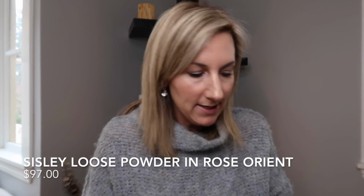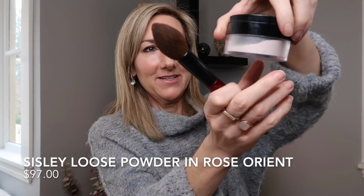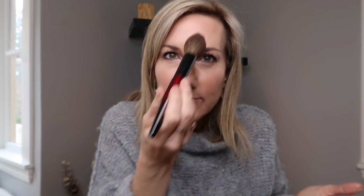Okay, then I am going to set my face, and I'm going to be using my SISLEY Loose Powder. And you guys, I dropped it the other day. I was so sad, so much popped out. Made me sad. So I'm going to take a little bit of this, and we are gonna set through the T-zone underneath that eye area. Very light dusting.